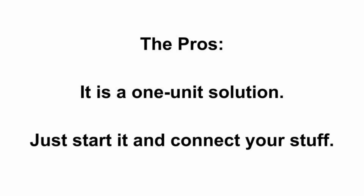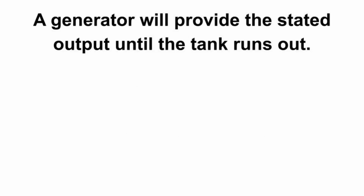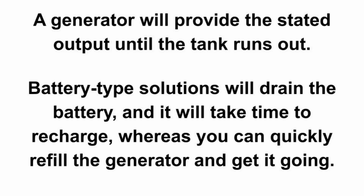Now to the awaited pros and cons. The pros: it is a 1-unit solution. Just start it and connect your stuff. A generator will provide the stated output until the tank runs out. Battery-type solutions will drain the battery, and it will take time to recharge, whereas you can quickly refill the generator and get it going quickly.